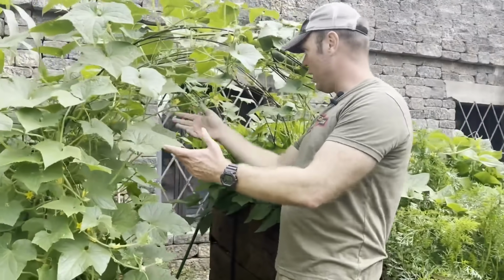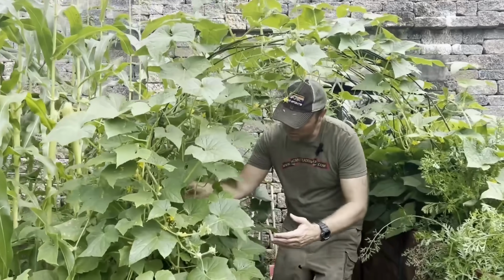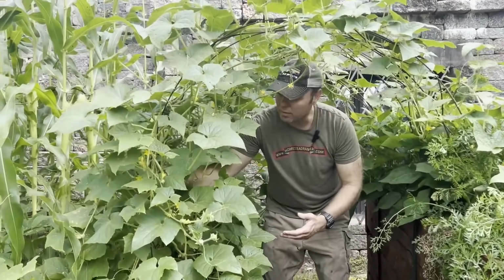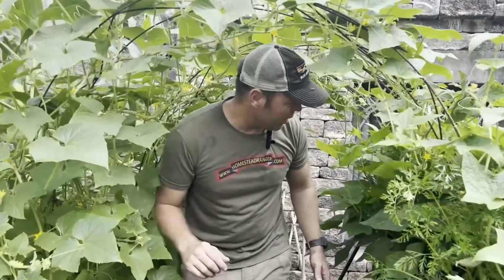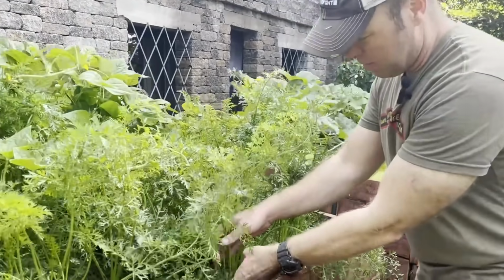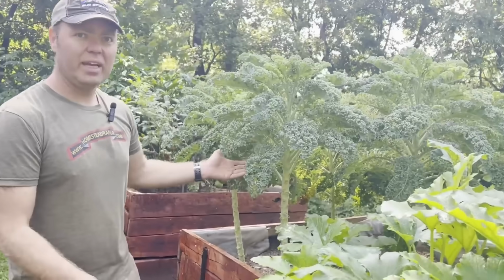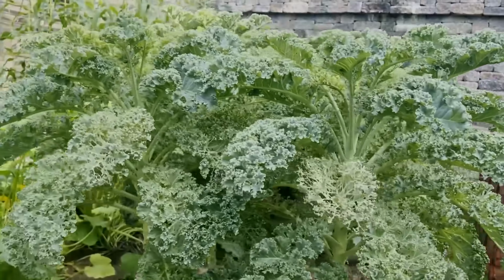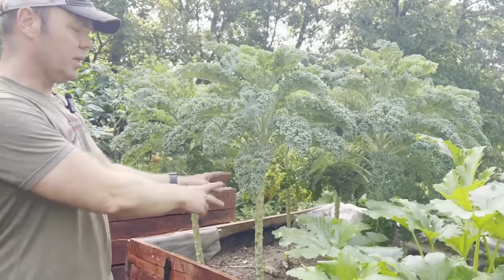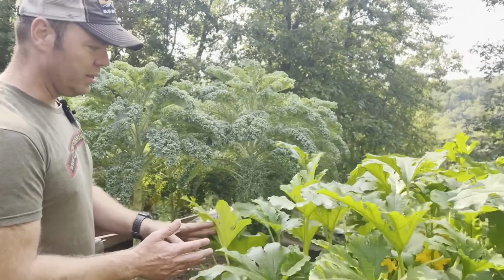This is a great way to harvest your cucumbers. You can have your cucumber tunnel. You've got cucumbers coming out every day. We have so many that we're able to give them away. Right here, we have our carrots. This is our third crop of carrots this year. Kale. This kale has been growing since late winter, and we just keep on cutting off the bottom leaves. It's all organic, super nutrient dense.